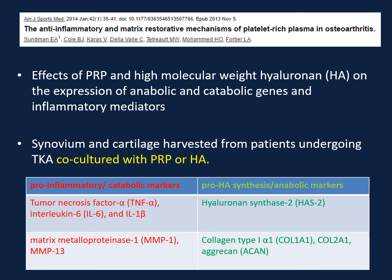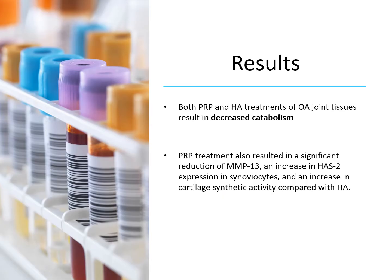Now, the pro-anabolic factors that they were looking at on this right side include hyaluron synthase, which creates hyaluronic acid, as well as collagen type 1, collagen type 2, and aggrecan. What these authors found was that both PRP and HA treatments for the diseased joints resulted in decreased catabolic markers, and that the PRP treatment resulted in a significant reduction of matrix metalloproteinases, as well as an increase in hyaluron synthase expression in the synoviocytes as compared to HA alone.